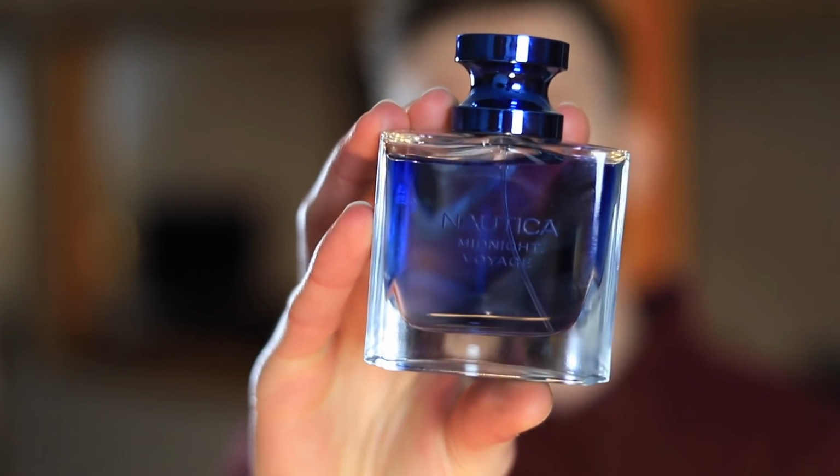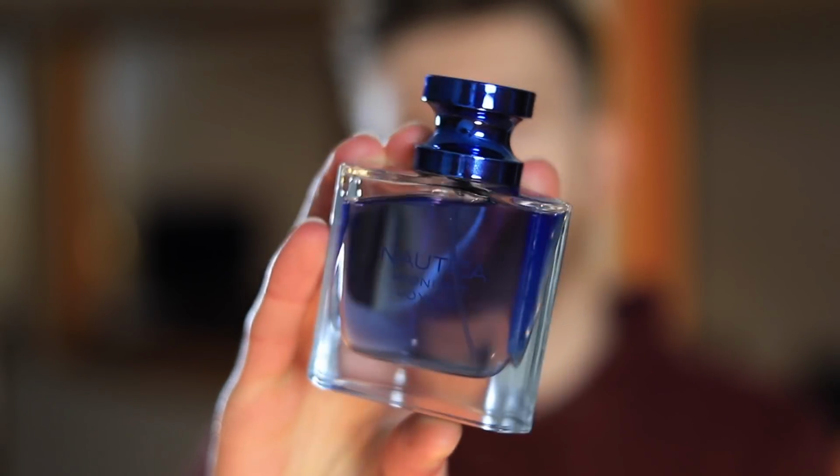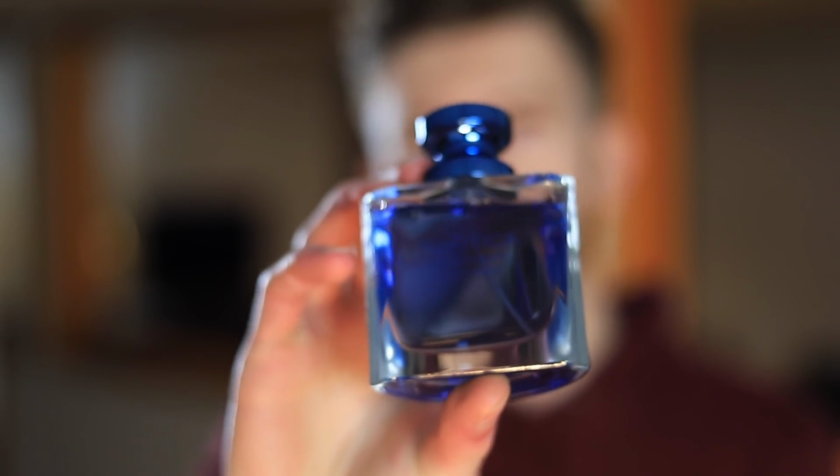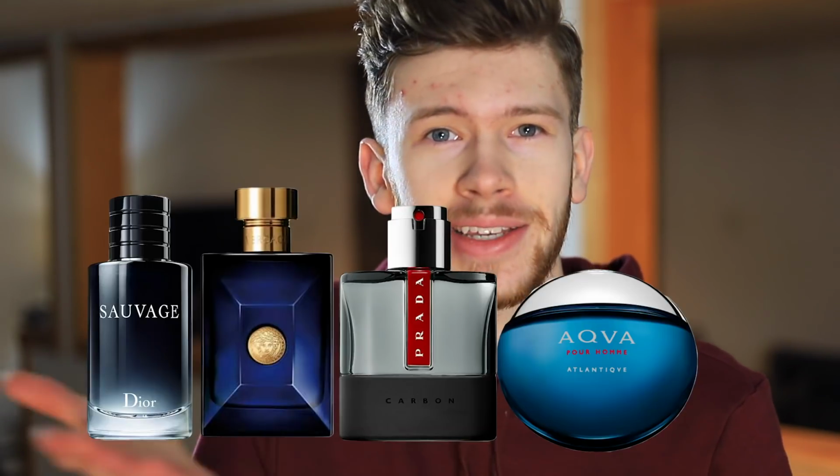To my nose, I get quite a bit of an Ambroxan smell, like an ambergris, aquatic sea note type of smell from this fragrance. And judging by the look of the bottle here, seeing that it is even more blue than the original, you kind of can start to understand where Nautica was going with this fragrance. This is kind of their take on the blue Ambroxan fragrance, which, mind blown, I would have never expected another brand to make a fragrance that smells like these fragrances right here. Who would have thought? So yes, it does have a blue fragrance type of smell.